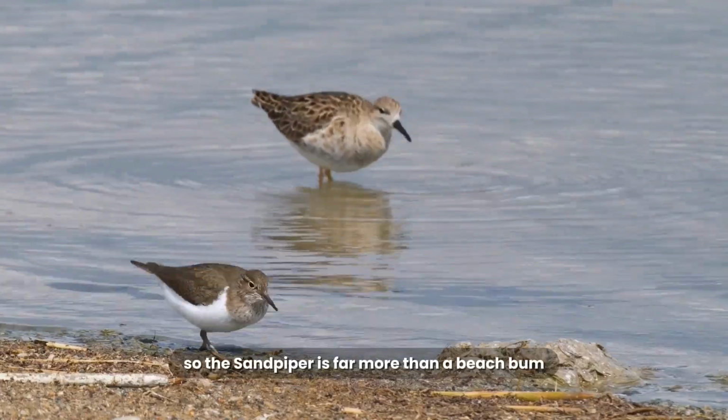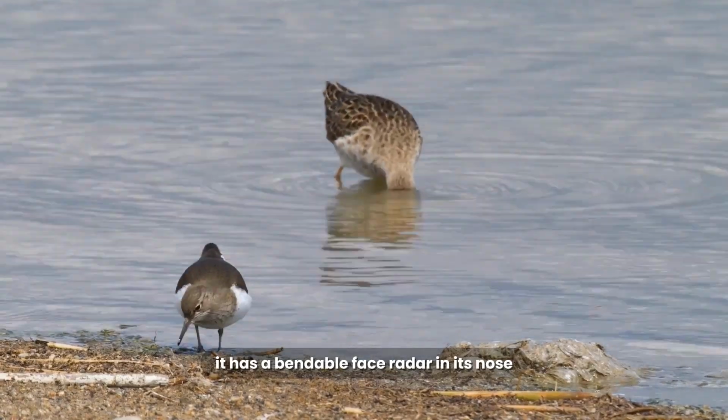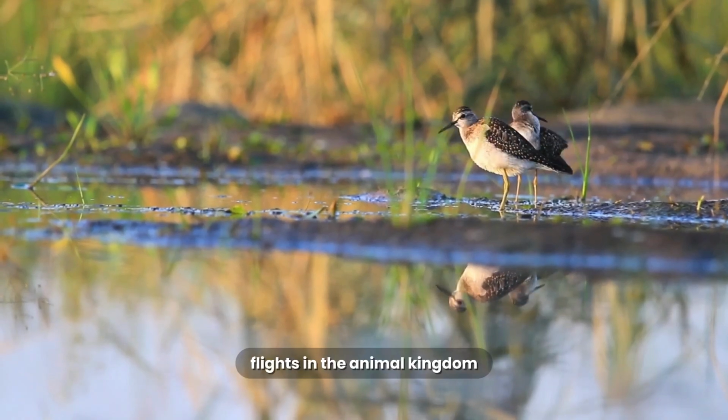So, the sandpiper is far more than a beach bum. It has a bendable face, radar in its nose, and it executes the most extreme flights in the animal kingdom.